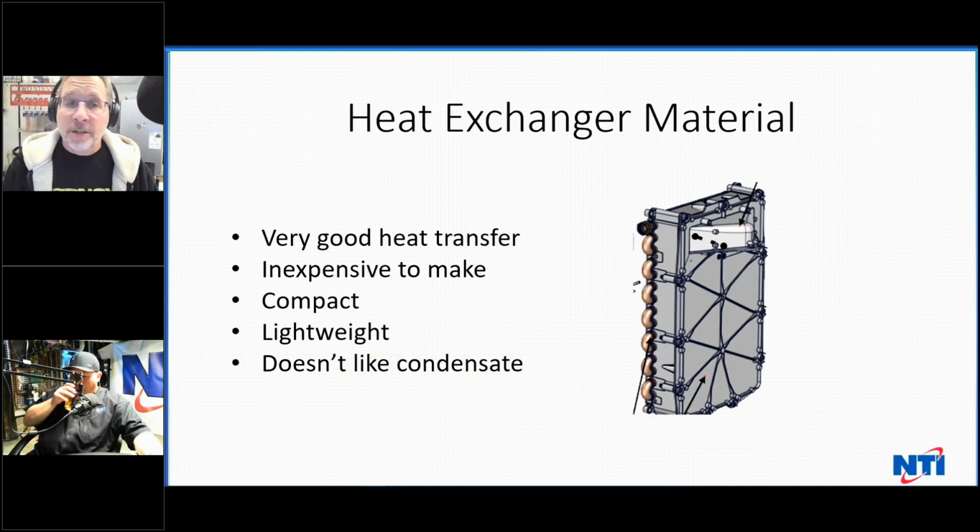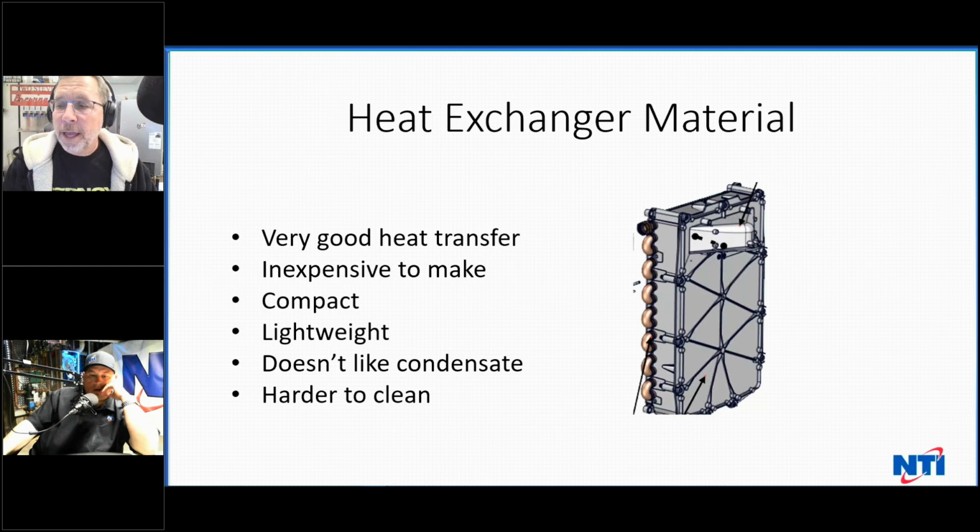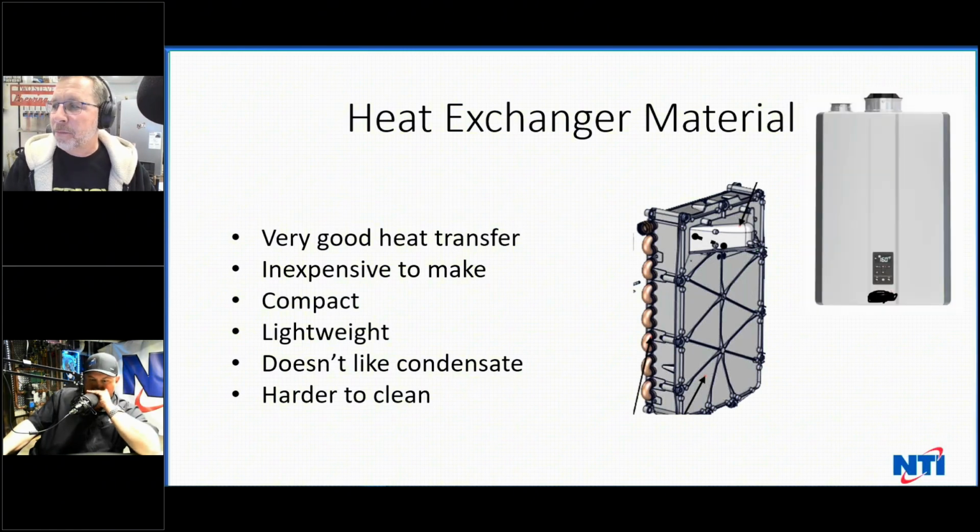The aluminum still doesn't like condensate. Even though your water passageways are through the copper, the products of combustion are still going through the aluminum. Aluminum's susceptible to pH, so that's why I said they don't like condensate. And they're harder to clean, if you can clean them at all. Cleaning the flue passageways on this thing is nearly impossible, and there's no such thing as a soot stick for gas and aluminum.